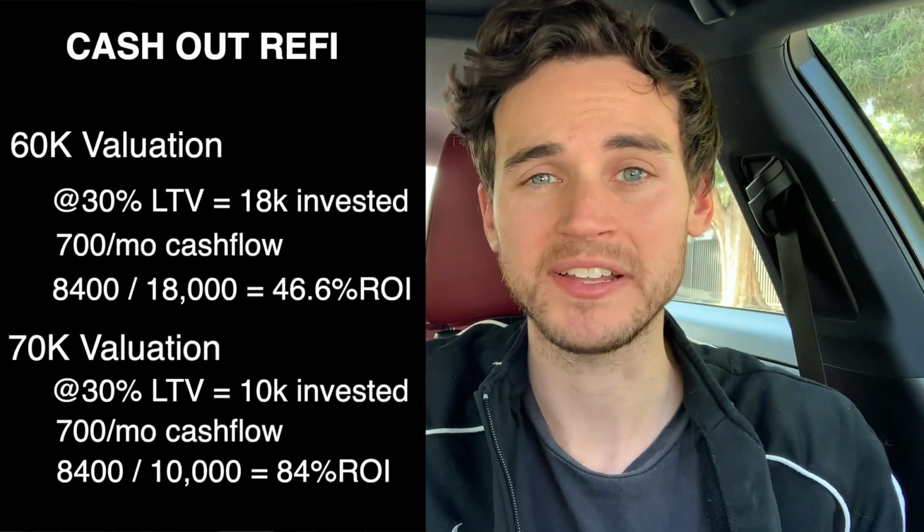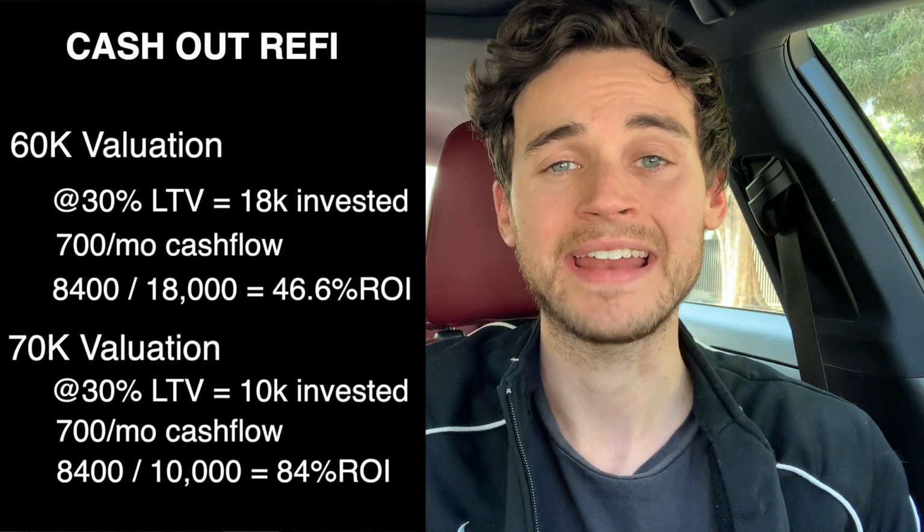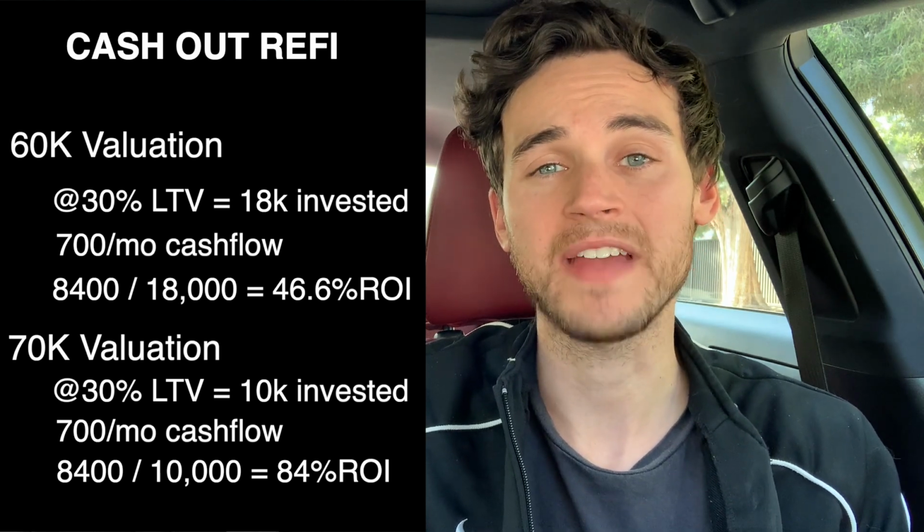If this actually ends up comping somewhere around $70,000, that would mean that after a 30% cash out refi, I'd only have a $10,000 investment into this property and still be collecting around $8,400 a year income, meaning that I will be getting upwards of 84% return on this particular deal. And keep in mind that this is going to be steady over the course of the life of this property.